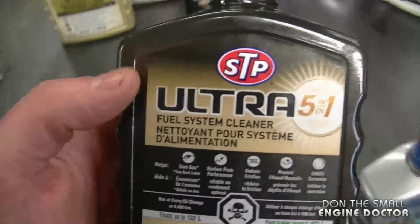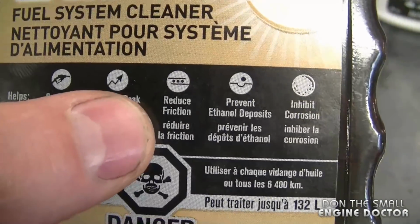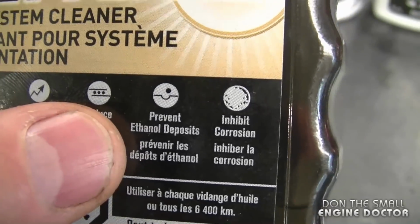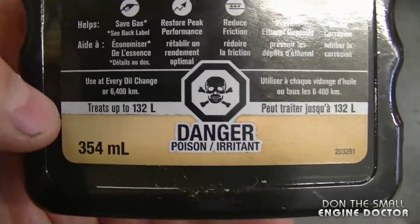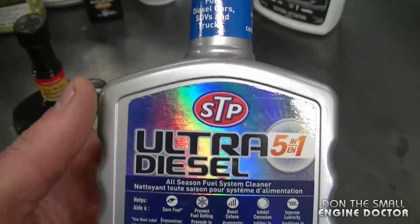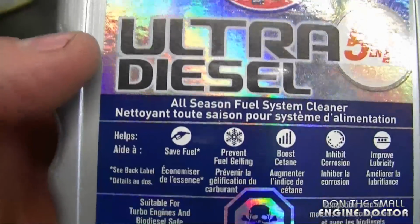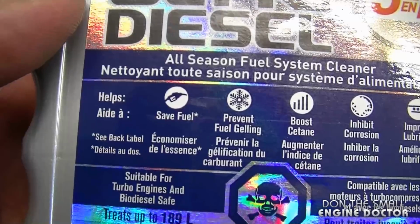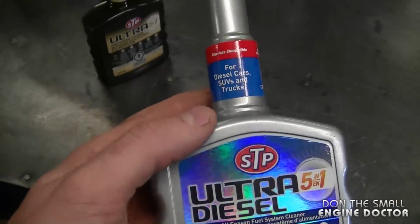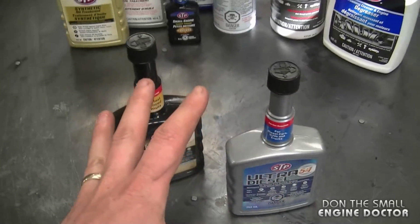So I'll show you a close look here of the can. It states that you can save gas, restore peak performance, reduce friction, prevent ethanol deposits, and inhibit corrosion. And by the way, this can here can treat up to 132 liters of fuel. And here's the one for diesel cars, SUVs, and trucks. And the Ultra Diesel pretty well has the same protection as the one for fuel. And by the way, guys, you can use these cans with the capless vehicles. It's stated right on the can, so that's very convenient for that.